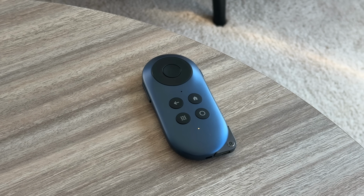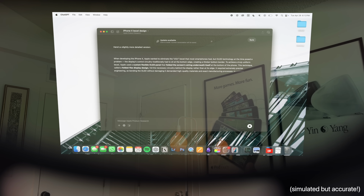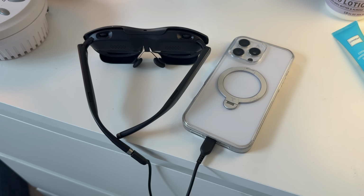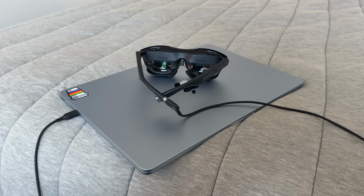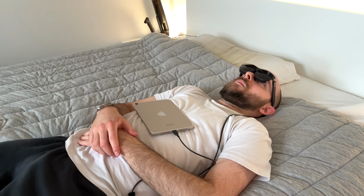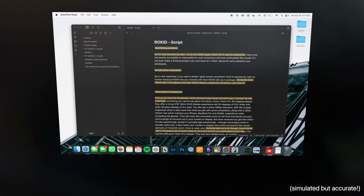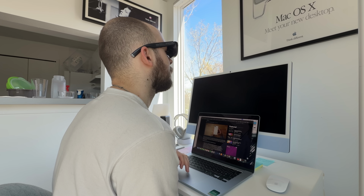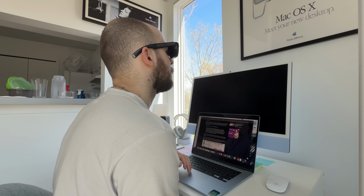The question now is, how do I actually use these Max 2 glasses and the ROKID Station in my everyday life? Well, for starters, I really love using the Max 2 AR glasses as an external display for work and leisure with my go-to Apple devices like my iPhone, iPad, and MacBook Air, and even Mac Mini. I can comfortably sit back and relax while using these devices on the couch, sitting in my recliner, or literally in bed as well. Or if I'm out and about, I can go about my usage in a cramped plane or car seat or at a coffee shop or library where space is also limited.